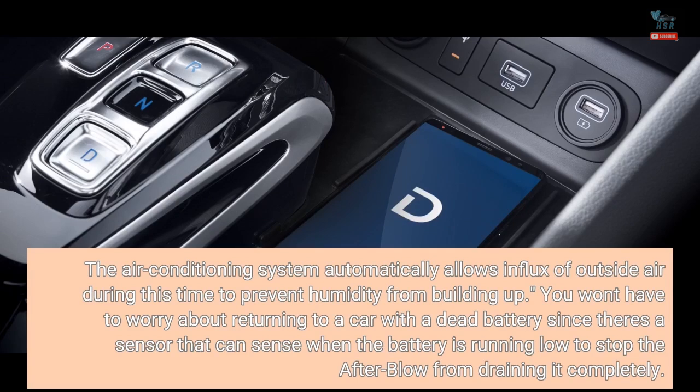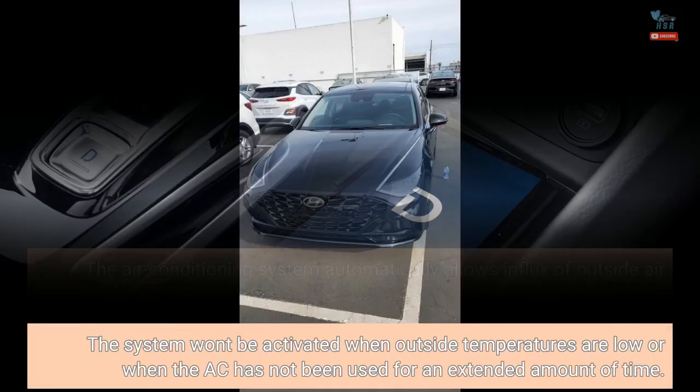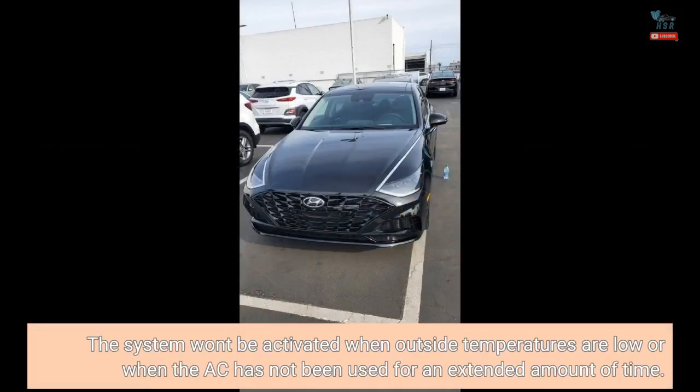You won't have to worry about returning to a car with a dead battery since there's a sensor that can sense when the battery is running low to stop the afterglow from draining. The system won't be activated when outside temperatures are low or when the AC has not been used for an extended amount of time.